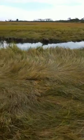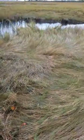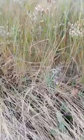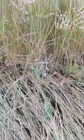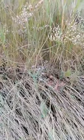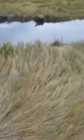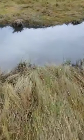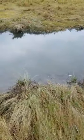Oh, darn it. He just ran away really fast. I just saw a wolf spider, but he was cruising out of there. Ooh, there's some nice little bit of sea lavender that's not completely gone by. So you can see what it looks like. It's a beautiful flower. I love the asters, but I think sea lavender is my favorite marsh plant. So here we see the tide is going out very slowly.